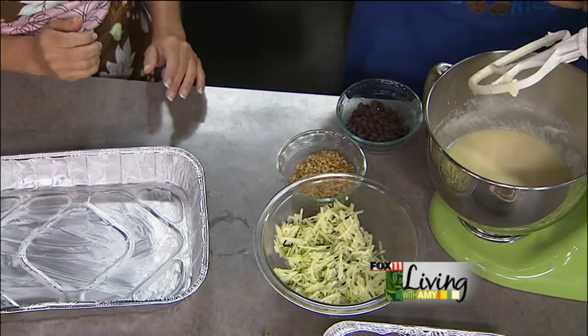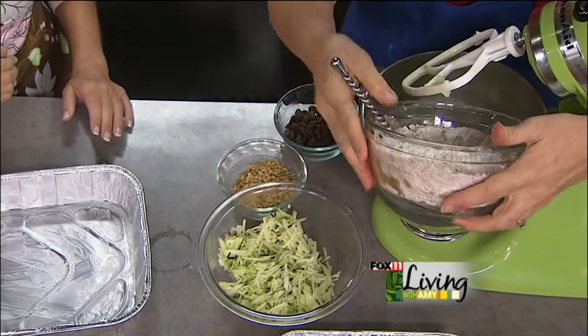Let's see if I can do this without turning your kitchen into a total disaster area. Oh, I think you'll do just fine.